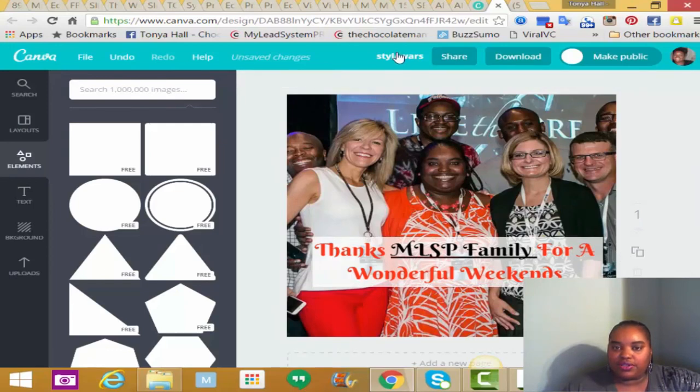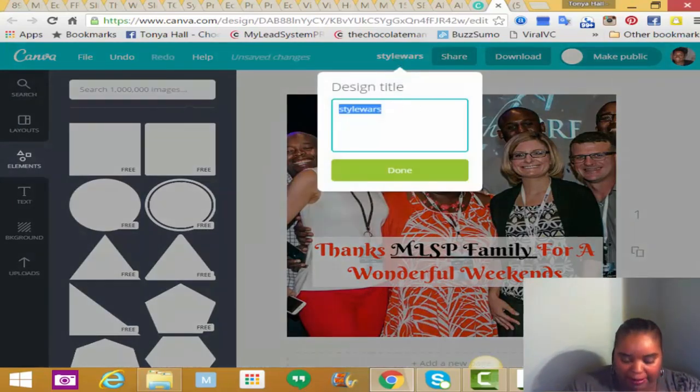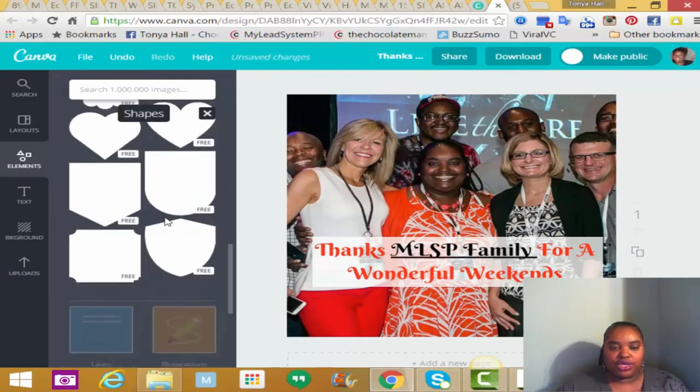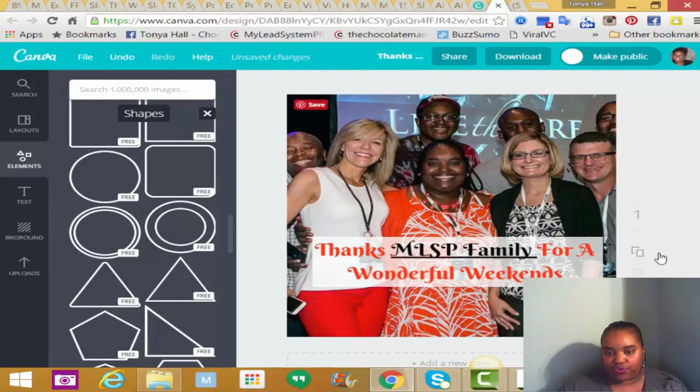And so then all you have to do is come over here, change the name again, and just type it in as thanks MLSP family. Click done. And it's just that simple. I mean, you could go in and make the images in here, all of the different shapes that you can put on top of the pictures, and they're all for free. And then I just simply click download, and it would save to my computer downloadable files. And then you can post this beautiful image onto Facebook or Instagram or any other social media tool.